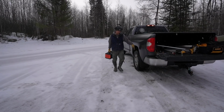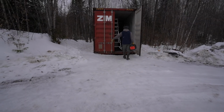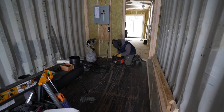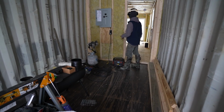I haven't shown you what the cabin looks like with the lights on. I brought the battery pack today. So this is our temporary hookup for now. And if I turn that on, that's still on.